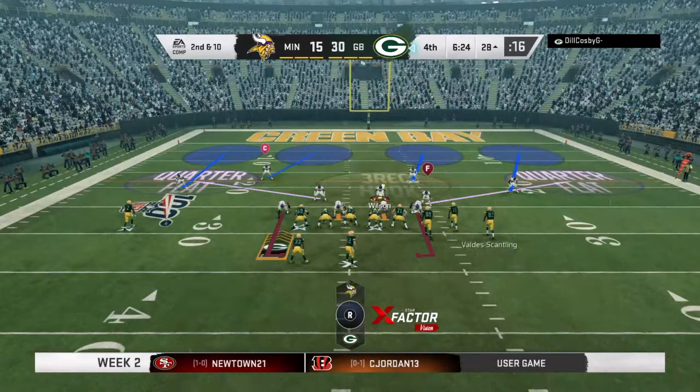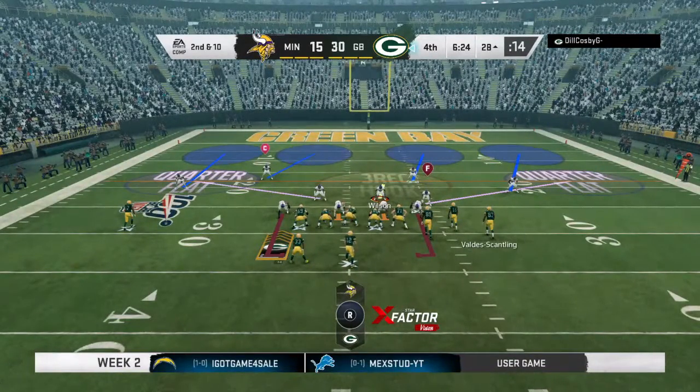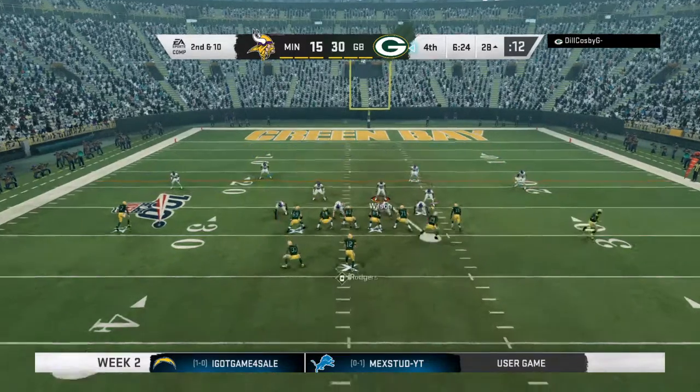45. Inside. Hey, Orbit. Hey, John. 45. Check. Put him again.